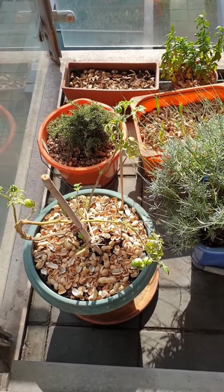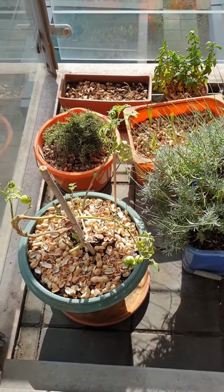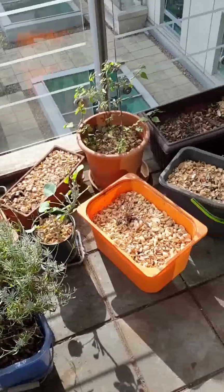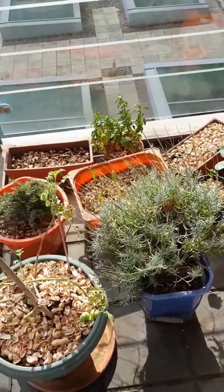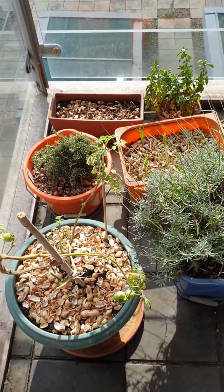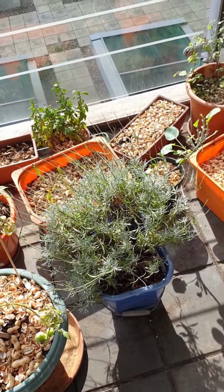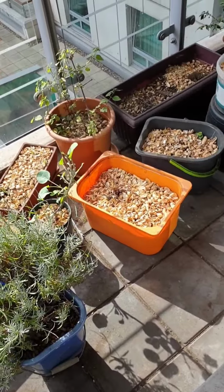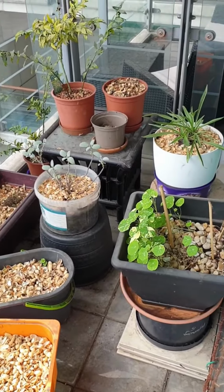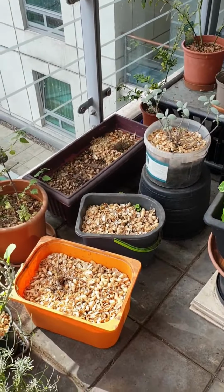Today is September 15. The sun just came out. So I've done as much as I can of ripping out what wasn't doing so well and prepping the garden for autumn. I haven't done everything that I wanted to do, which is very frustrating, but anyway, I've done what I can for now.